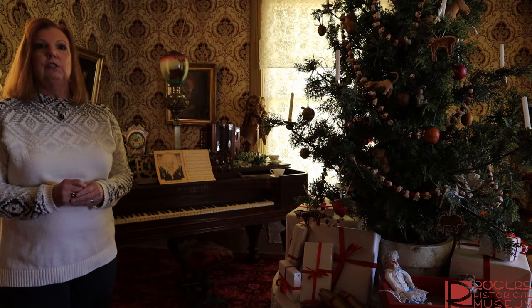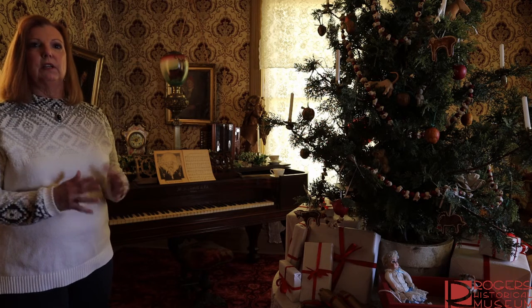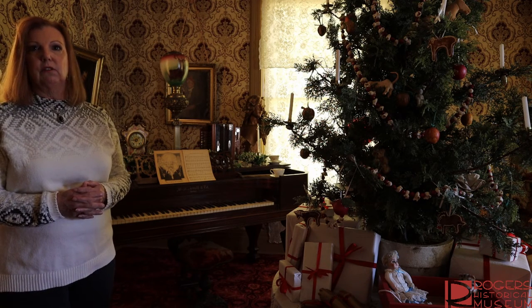There is Christmas sheet music on the piano, ready for the family to gather around and sing their own Christmas carols.